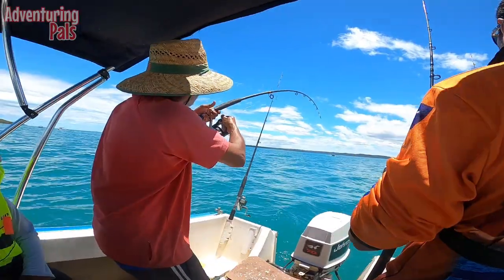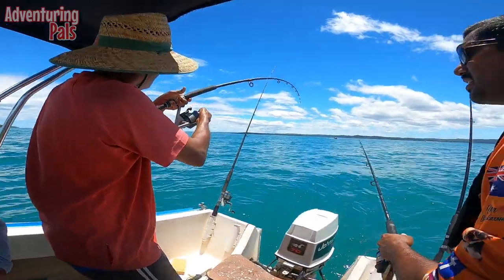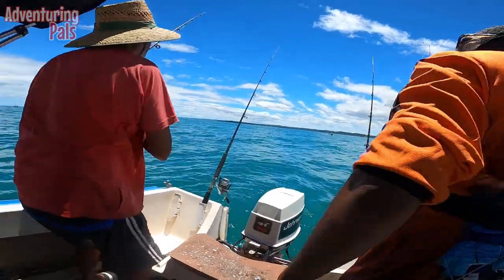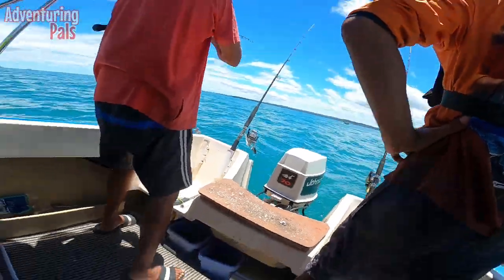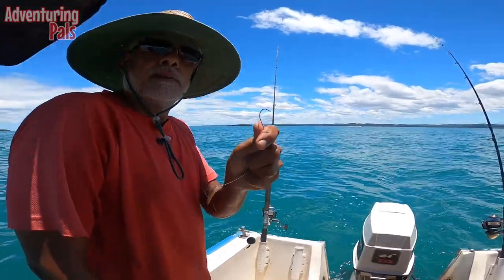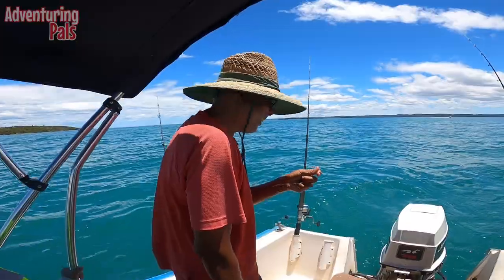Hello? Go, Nana, go! Go, Nana, go! Oh. Gone. Why? Second one. All these hooks are cheap line hooks from a department store, not from BCF.